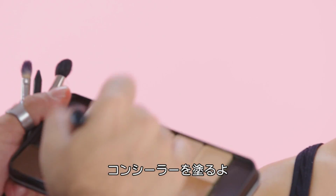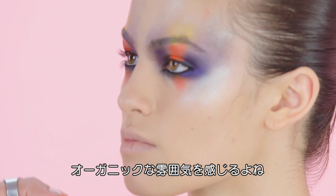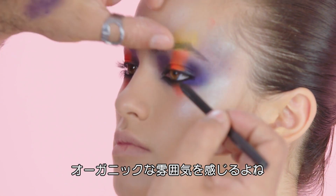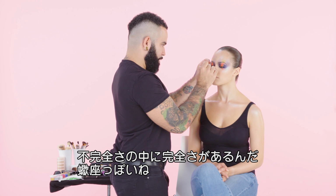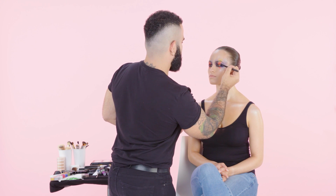Concealing her a little bit, even though it's a messier look, I still want it to look cleaner in certain places. There's obviously an organic feel to this. It still has to be perfect in an imperfect way. It's sort of like a Scorpio.